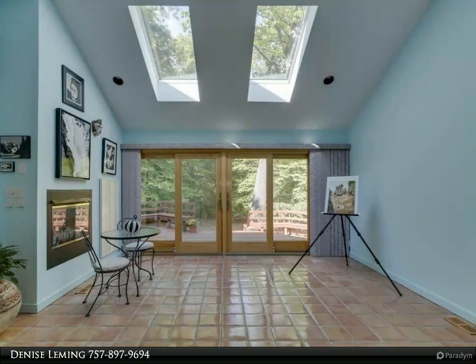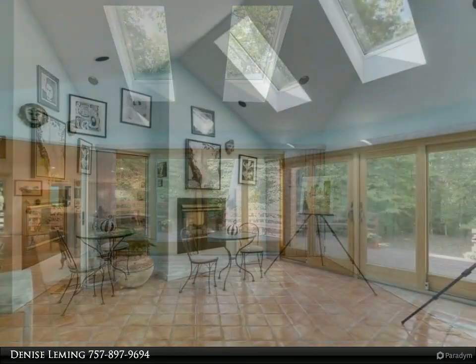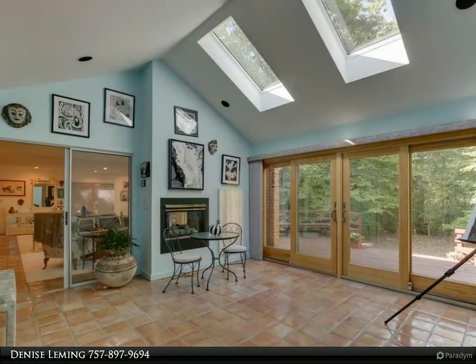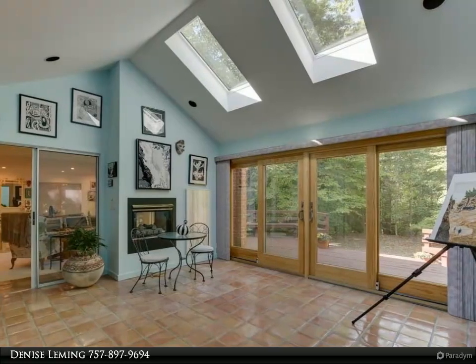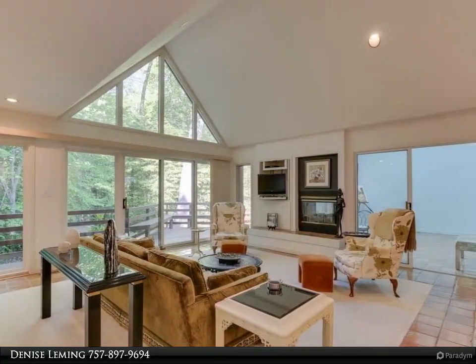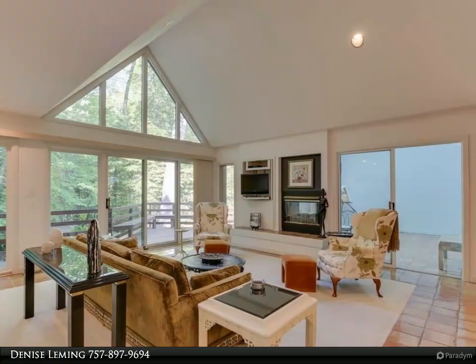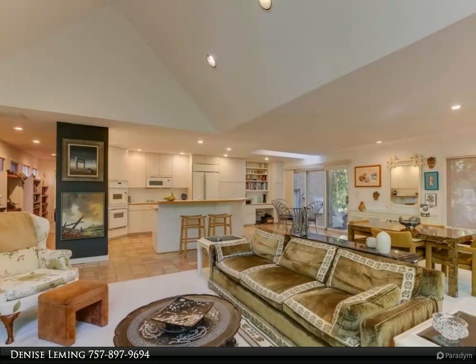Ceramic tile throughout, except bedrooms, with dual gas fireplace centrally located between the open family room and atrium. Kitchen will bring the vintage retro vibe as all the appliances, Sub-Zero refrigerator 2019, cabinets and counters are maintained in tip-top shape. Primary bedroom with fireplace 2019, walk-in closet and ensuite.